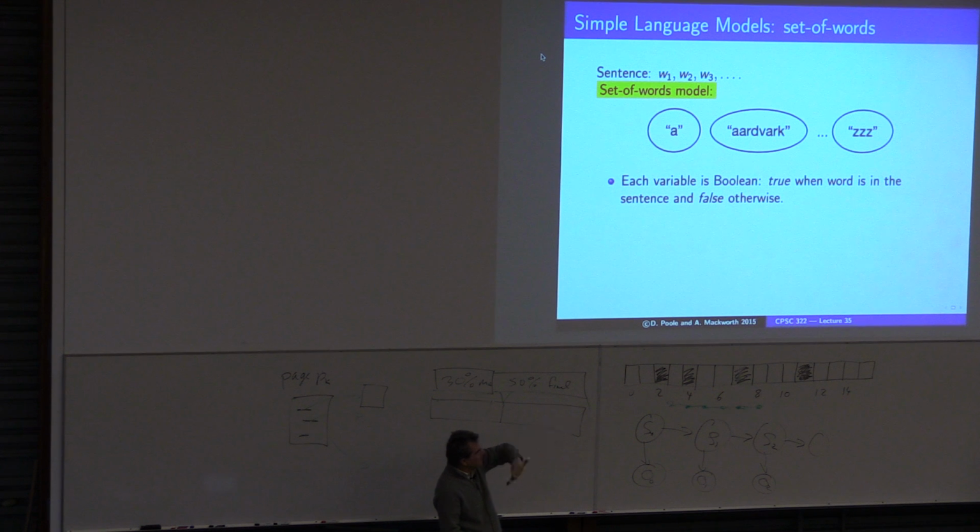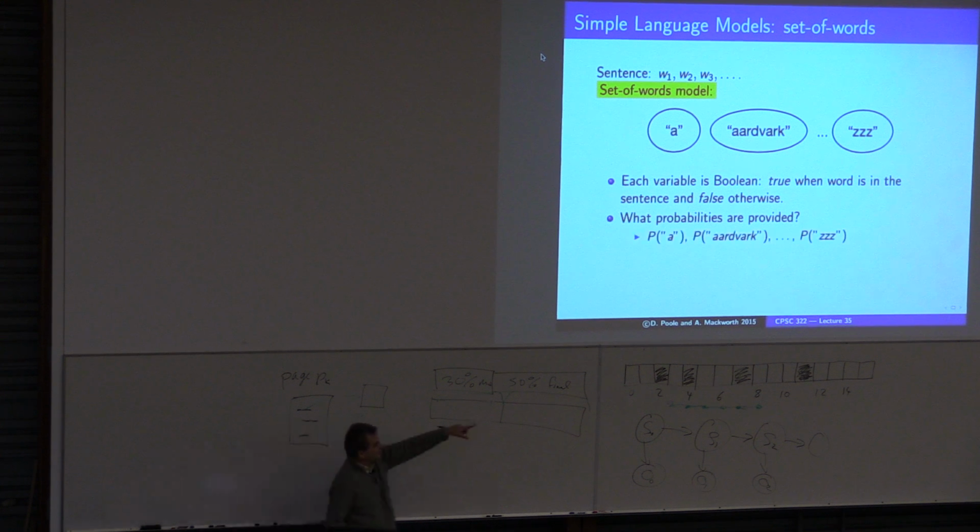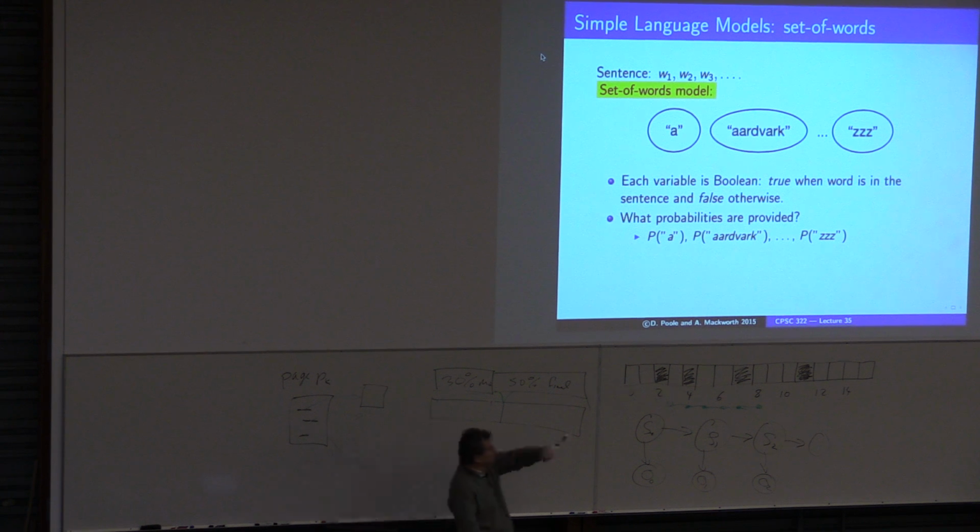Each word variable here is Boolean. It's true when the word's in the sentence and false otherwise. That's the one that you played with before. So the probabilities that are provided, you want the probability that the word is a, the probability that the word is aardvark, and the probability that the word is z appears in your sentence.